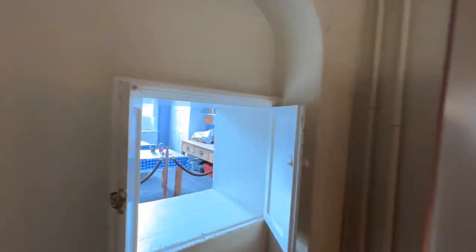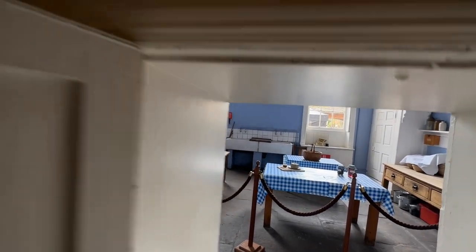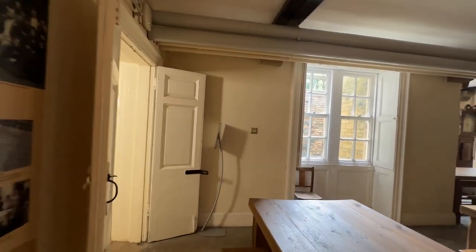That's the kitchen we were just in earlier. They would have been really busy preparing food for the household and the staff. The wages in those days were very minimal, but there again, most people got at least one meal a day.